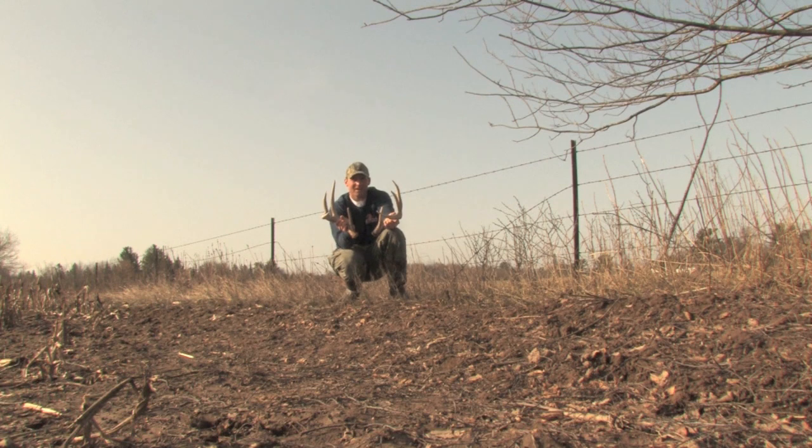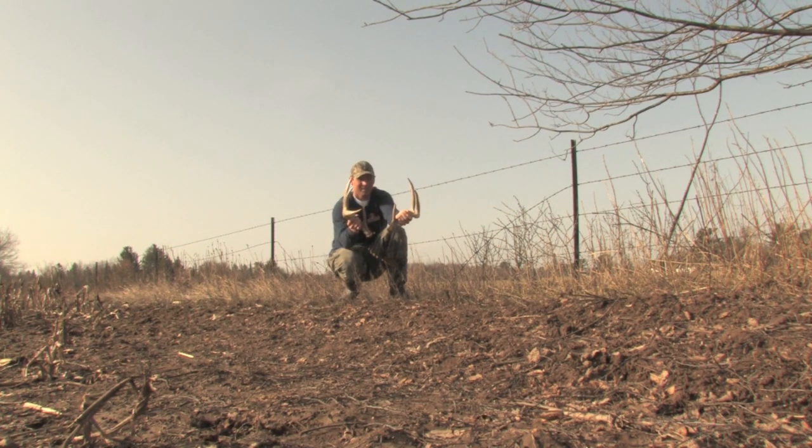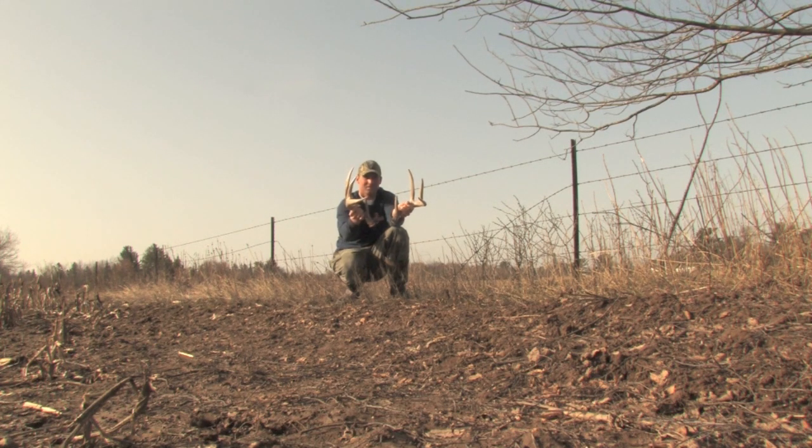Kind of came out here today not thinking I'd find anything because it's been hit so hard with people, and found a lot of sheds out here and thought maybe I had it cleaned up, but it didn't take me 15 minutes to come to the back of this cornfield to find this big set. Big 4x4. Heavy. Awesome deer.